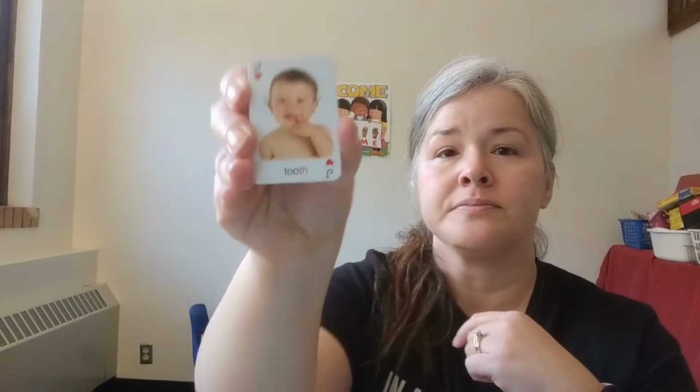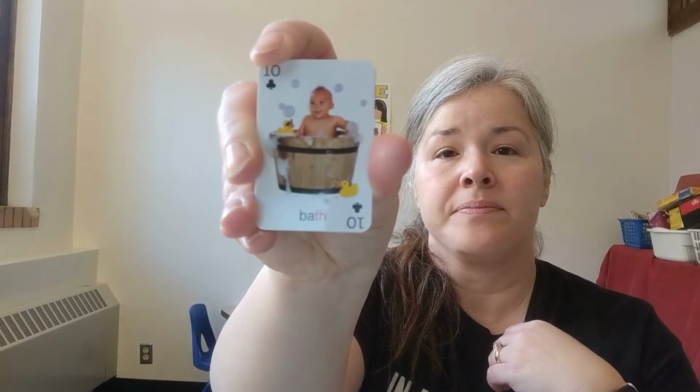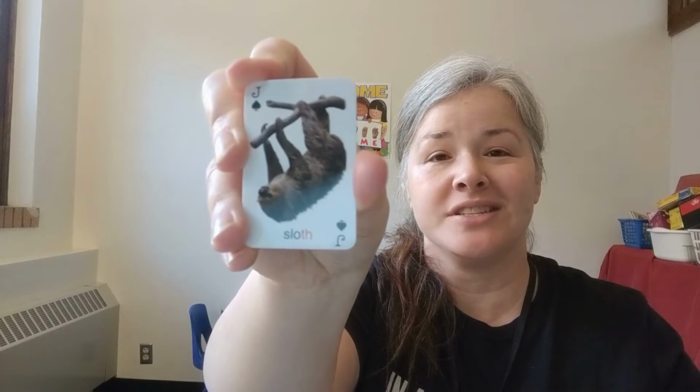Let's try this one. Tooth. Here we go. Tooth, tooth, tooth. And just because this one's kind of silly, let's do this one. This one is sloth. It's kind of a silly word to say. Here we go. Sloth, sloth, sloth.